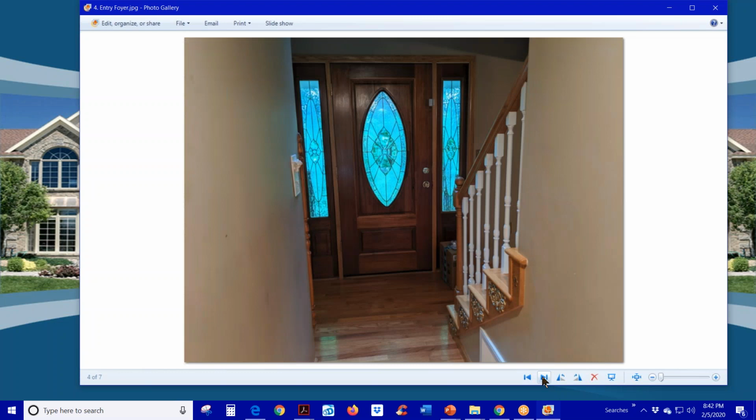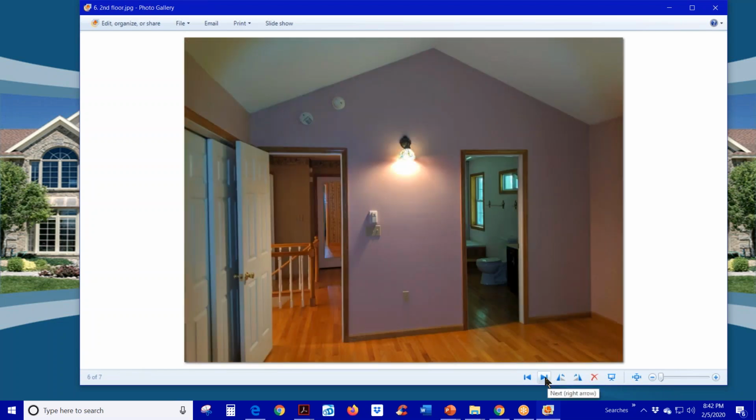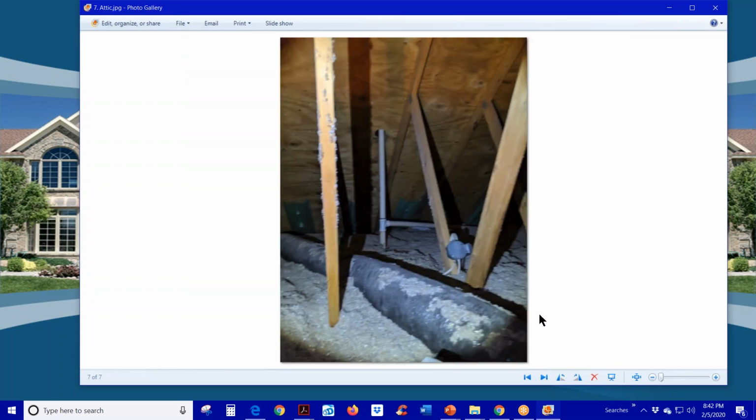Now, when you walk inside this house, it's pretty clean. Looks clean as a whistle, everything about it. We're talking about a $500,000 home here. You can see everything in here as pristine as can be. This is the kitchen looking into the family room on the first floor. Your second floor you're looking about, and everything's really clean when you walk through this building. The attic area is really clean.